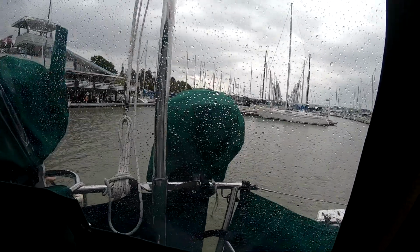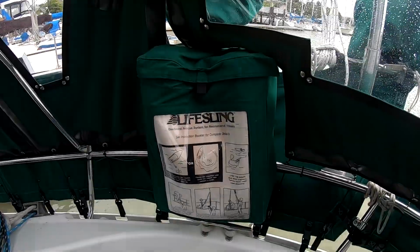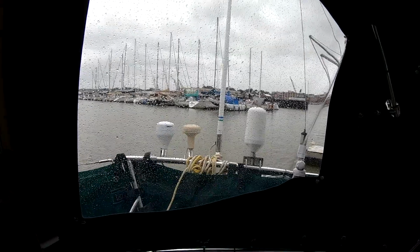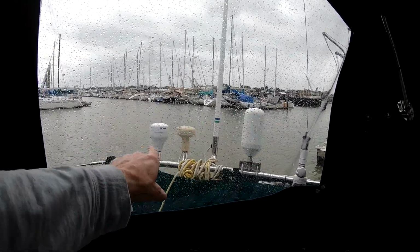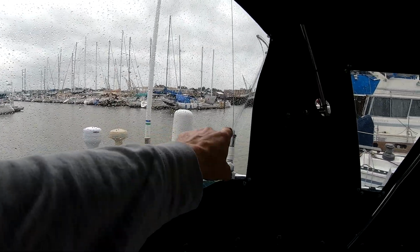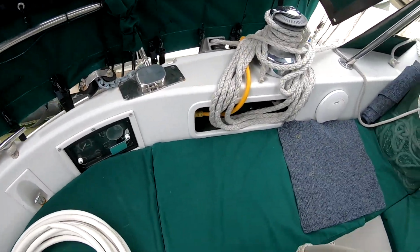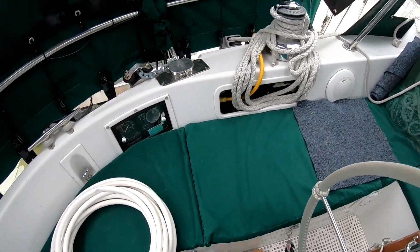Got our barbecue back there. Dinghy motor. Life sling that we hope we never have to use. Our array of antennas. That's GPS, AIS, AIS VHF, satellite, and that's emergency DSC. Got our aft anchor out there, and the chain goes down into that locker.